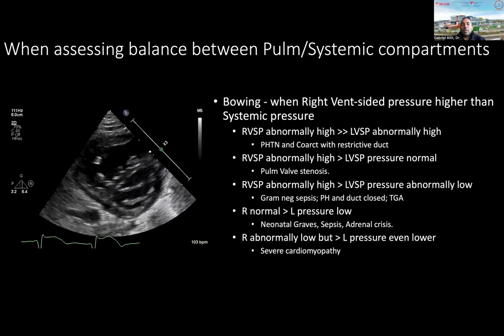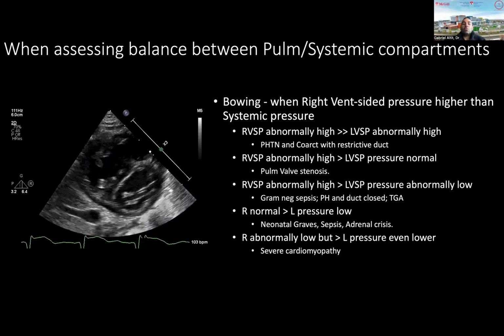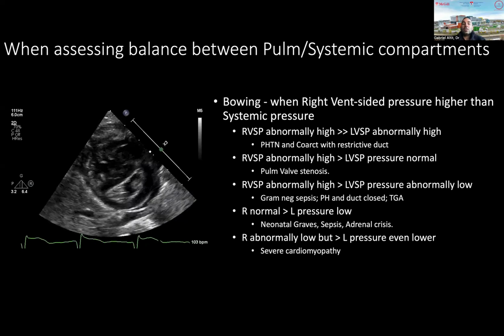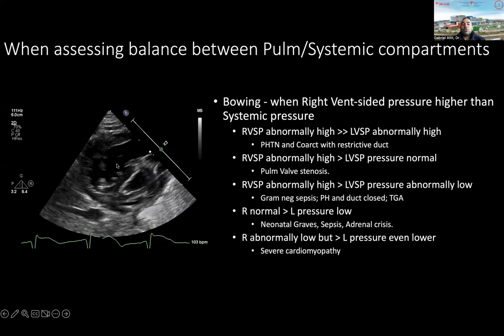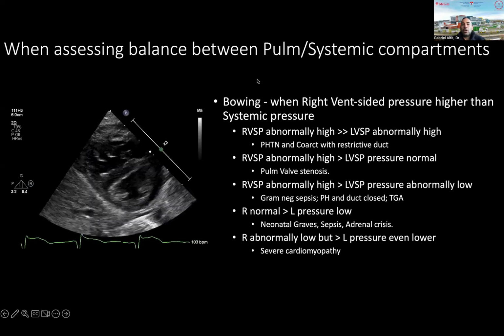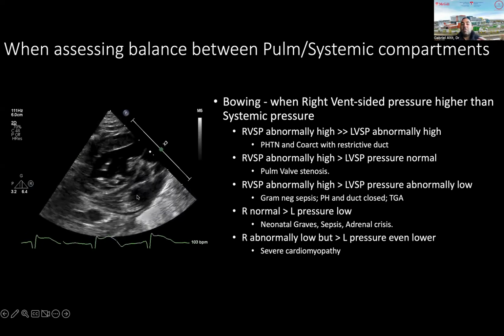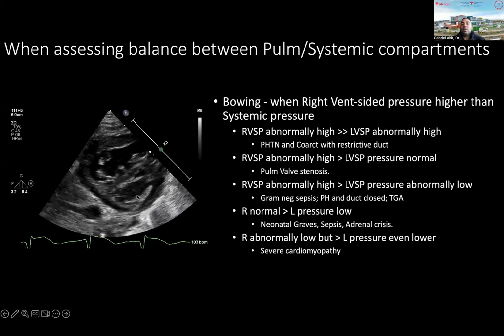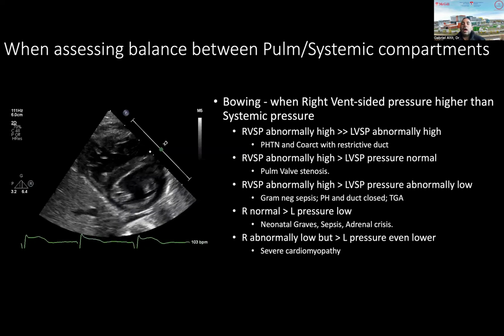That could be because this patient has transposition of great arteries, for example, but it could also be because your patient has such high right ventricular pressure that it exceeds the left ventricular pressure. For example, it could be because this is way too high compared to the LV that's high, but maybe the LV is also high. So maybe you have systemic hypertension and pulmonary hypertension in this patient.